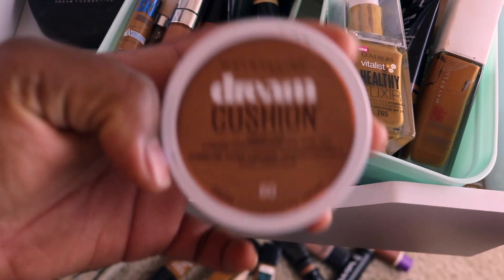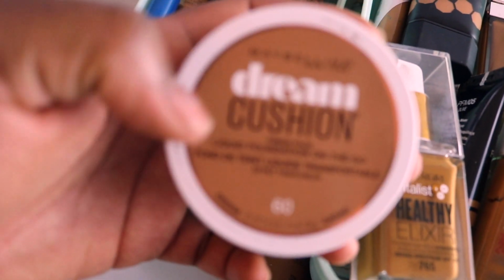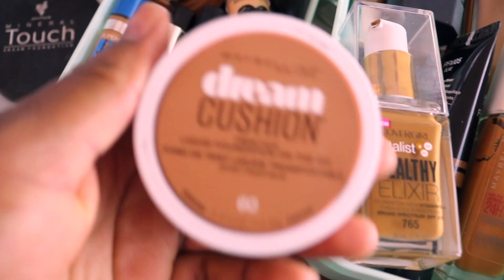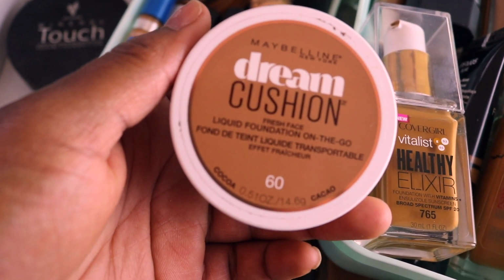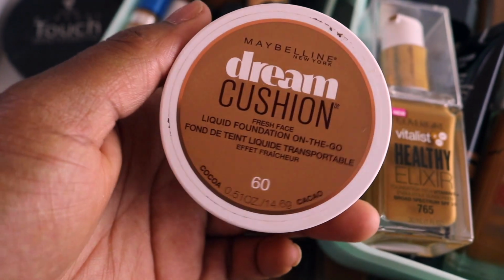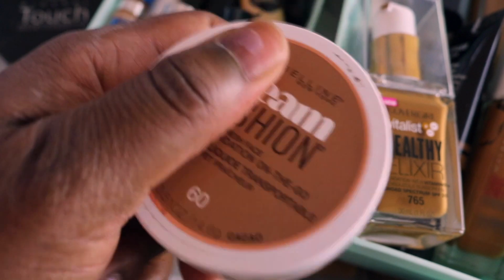The Maybelline Dream Cushion, the colors that they came out with in this foundation truly were terrible. I don't know what they were going with for those colors, especially when they have a lot of colors in their other foundations. So this one in Cocoa, it was okay. Not the best, not long lasting. I don't expect that from a cushion anyway, but it's been over the 6 months that you're supposed to keep it for, and it's not the best foundation that I've tried, so this one can go.